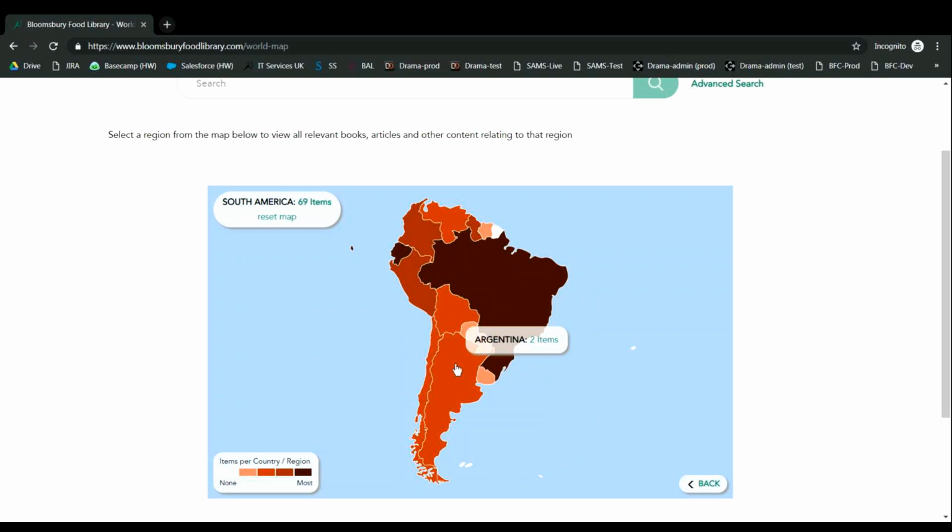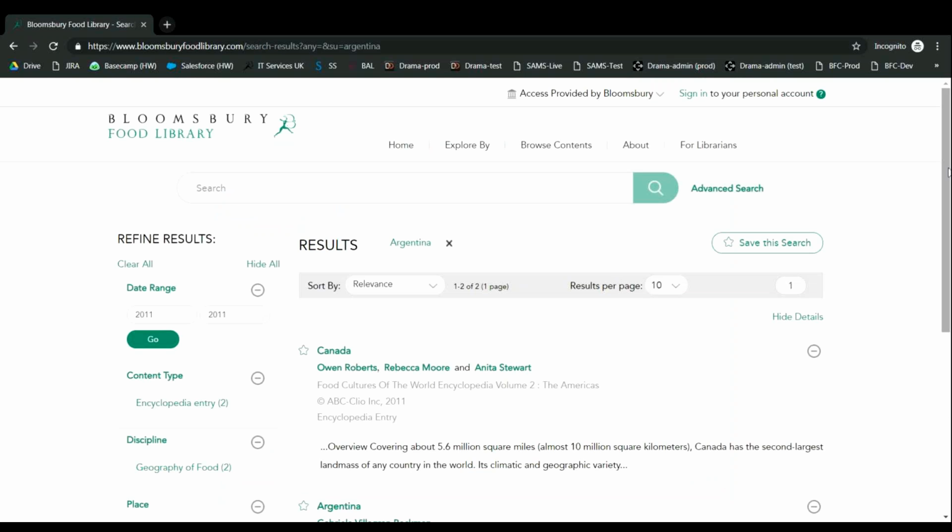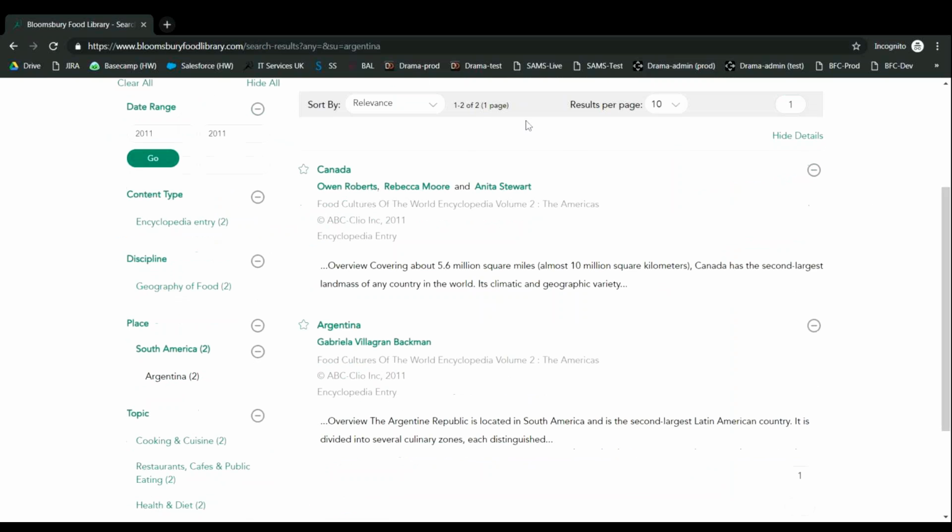So again, I can click on that again, and then it's going to trigger a search. And now it's given me all the chapters or articles, etc., that have been indexed, have been classified with the place name Argentina.